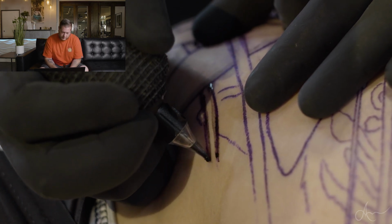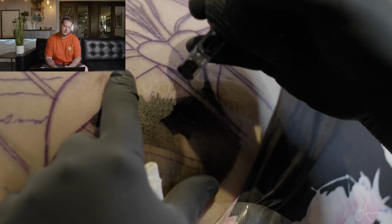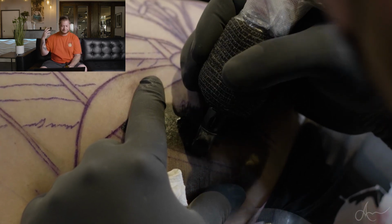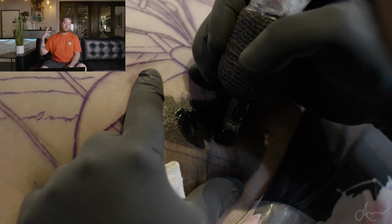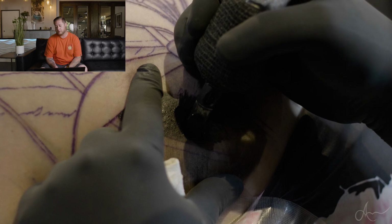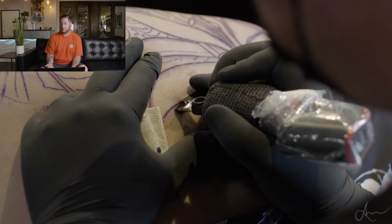Okay, so here it looks like I'm working on the back side of the flower, which in relation to the tiger is about right here, I think. I tend to go a little darker with my background. Like I said in the intro, I used to be a color artist.